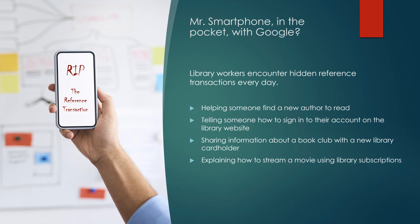Same thing. And then whenever people call or come in with their device and say, hey, one of my friends told me about this thing called Hoopla or this thing called Canopy. How do I make it work on my phone, my device, my computer? When you answer that, that is also a reference transaction. So those little interactions that most of us have on a day-to-day basis a lot of times do count as reference transactions.